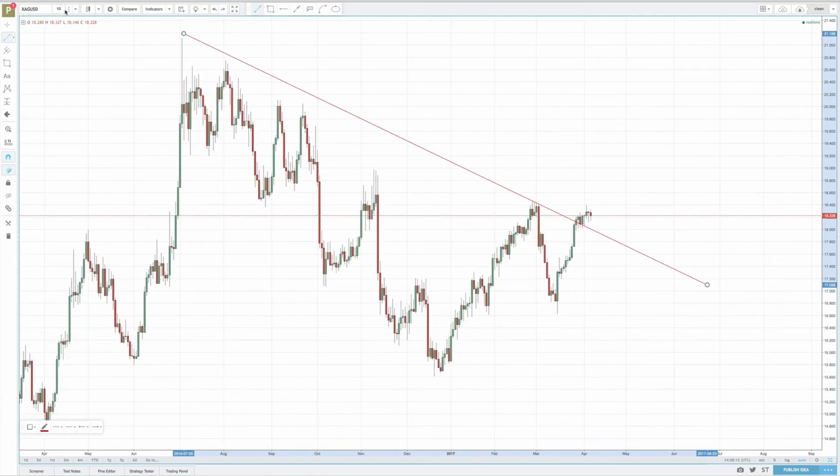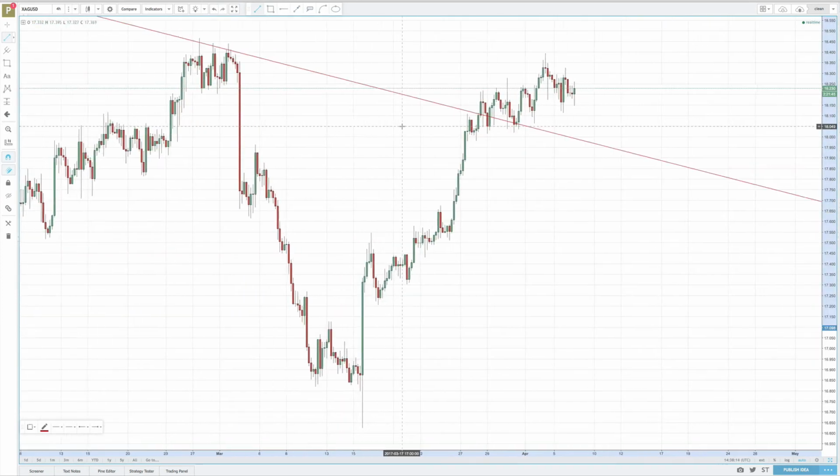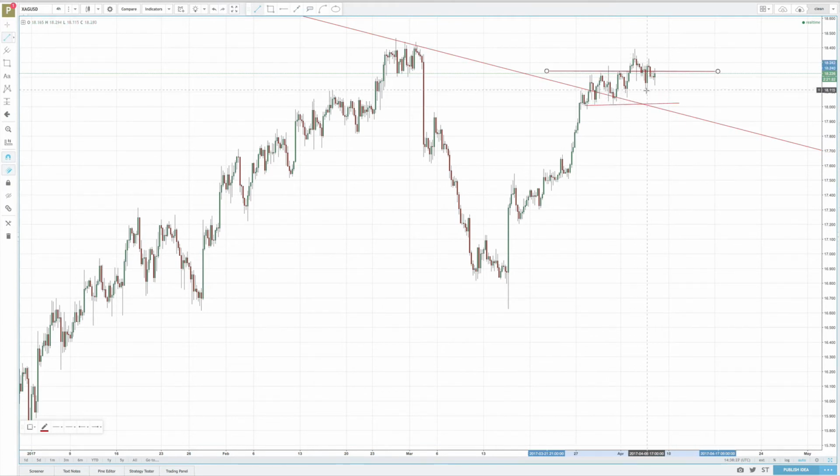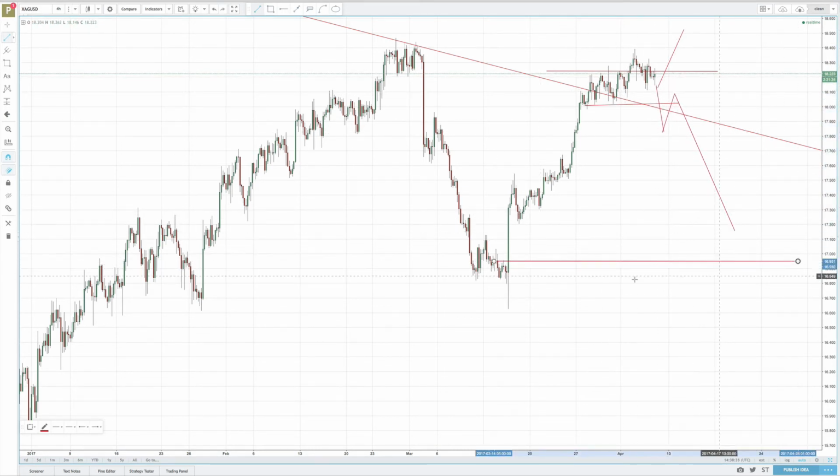Again, this is the shorter term. This is a 4-hour chart. So again, we are building some sort of a continuation pattern here. So we could see the market continue to go up. If it falls below this level, then I would expect something like this. This is what I would expect. And maybe retest this level here.